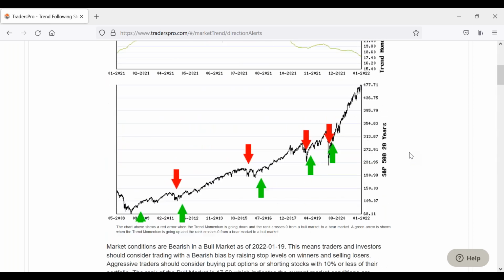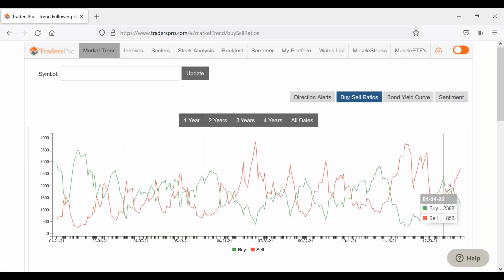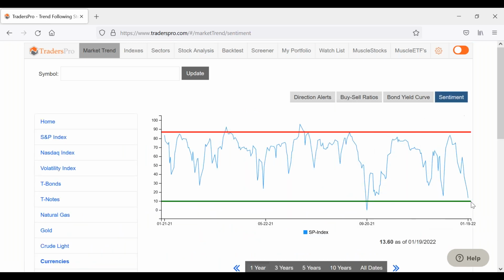On the buy-sell ratios here, we are seeing them widen out a little bit, with the sales outpacing the buys. The sentiment indicator is down near the lows here, so it's in an area showing the market is in an oversold state. Definitely could bounce here or get a rally for a few days or something like that.